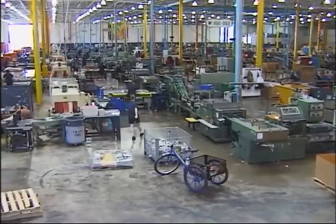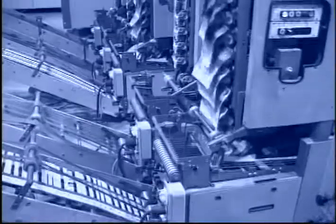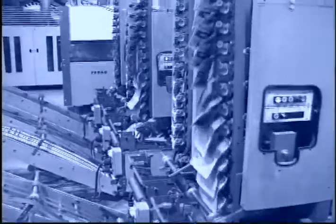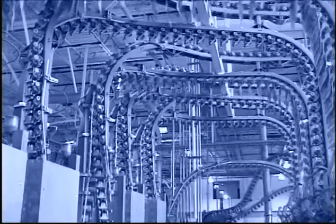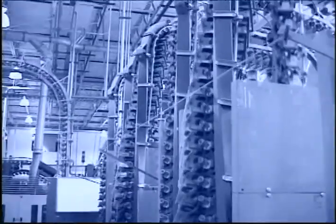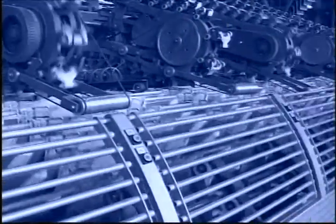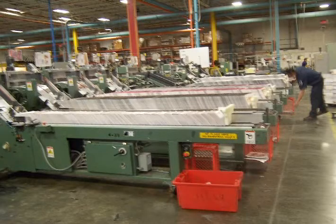The area of saddle stitching also has a newer technology called high-speed drum stitching. Drum stitchers are twice as fast as regular saddle stitching machines and can reach speeds of 15 to 20,000 books per hour. The pictures you are viewing show that drum stitchers have fewer feeding stations and require less people to operate.